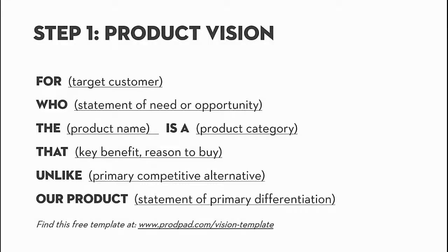Or if you want to grab a copy of these handy guides that Mike mentioned, I've got this and a bunch of other exercises like this in there. But what I like about this is that it asks the right questions, like, how are you going to differentiate? Who are you building for? What problems are you solving? And so use this as a starting point.